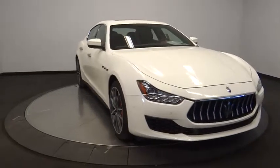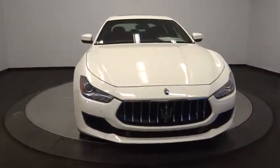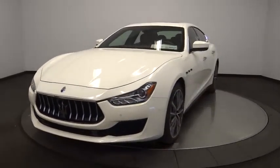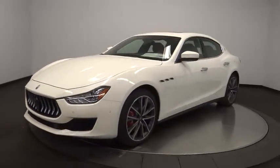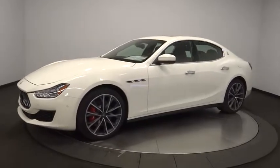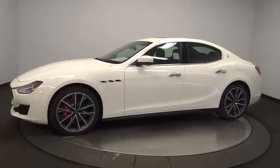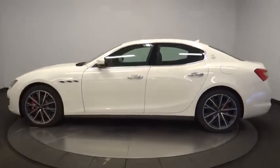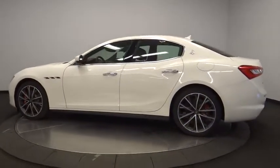2019 Maserati Ghibli. The Maserati Ghibli is a perfect combination of luxury and power while still providing a functional driving experience. The exterior styling screams Maserati, while the interior offers comfortable seating and well-defined dashboards. Here are some of this vehicle's great options.